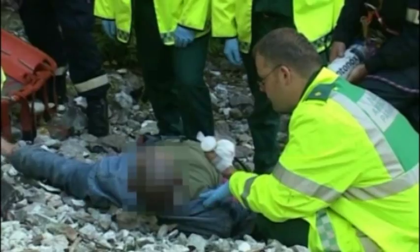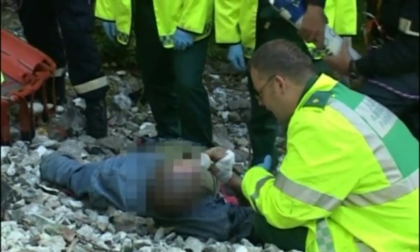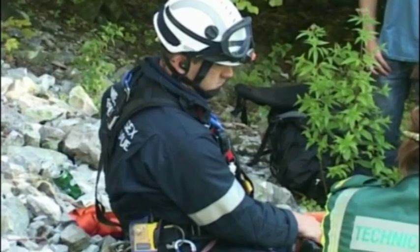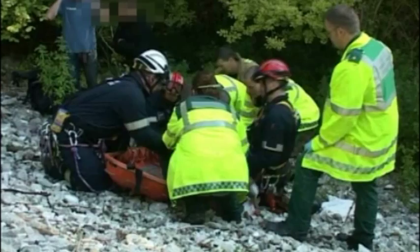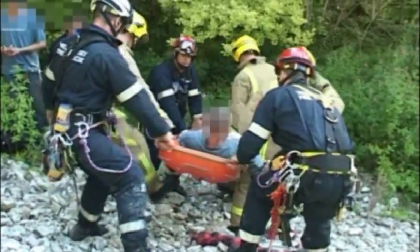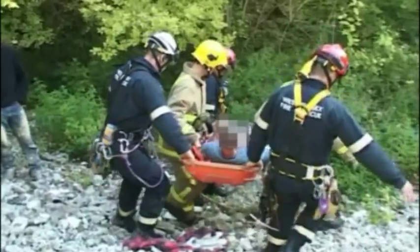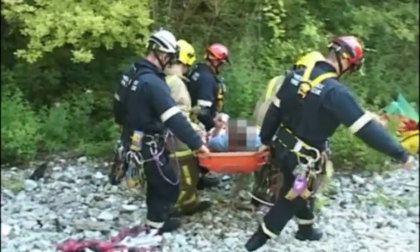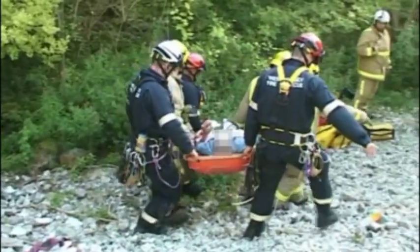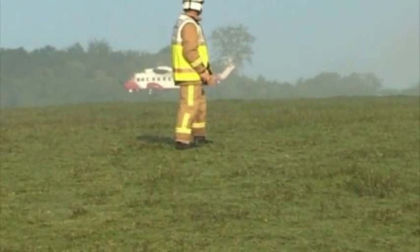At this incident, a man has fallen in the chalk pits and is being treated for suspected back injuries. The TRU have been called in to provide specialist support to paramedics and firefighters. Due to the difficult terrain, the Coast Guard helicopter is called in to evacuate the casualty.